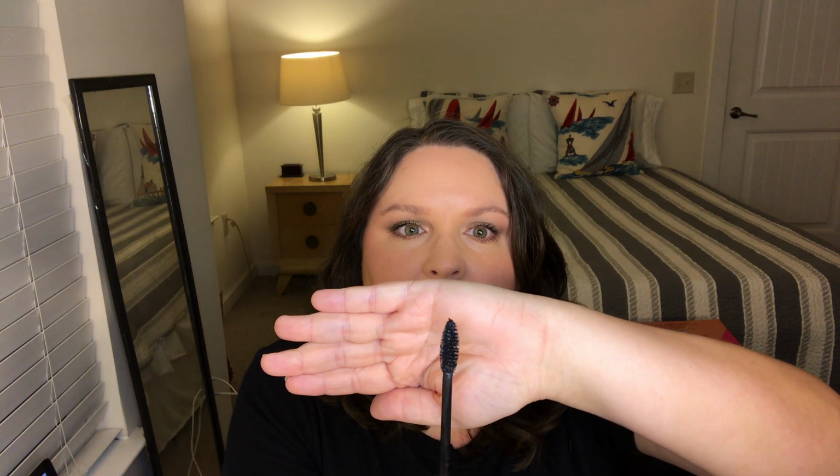Have not tried it yet. This order just came in today. But the wand is interesting. It's flatter and then it's wider. It's bristles. So we'll see. I definitely like the packaging. It's very sleek and pretty.